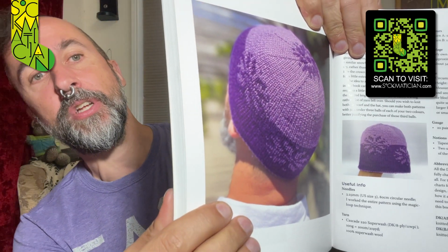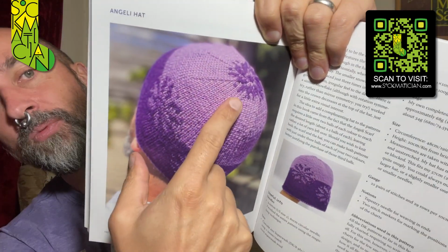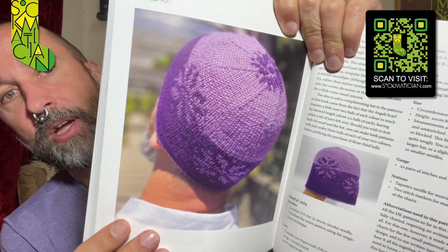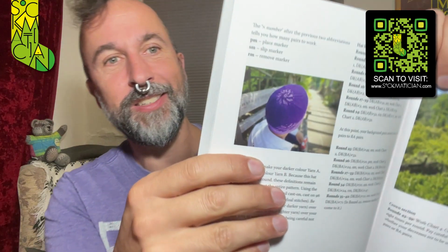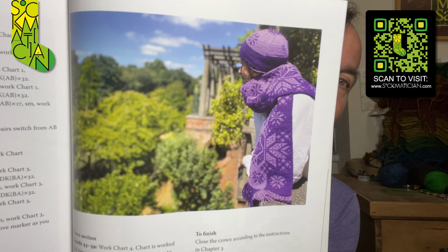It's a much simpler version. The hat looks like that there. And it's got this wonderful snowflake on the crown as well, which is really hard to design, though it's really easy to knit. It's really hard for me to design that because it's a six pointed snowflake on an eight sectioned hat crown. What an idiot. There you go, you get a chance to see what it looks like a bit more on the crown there. And the two together work very nicely as companion pieces.